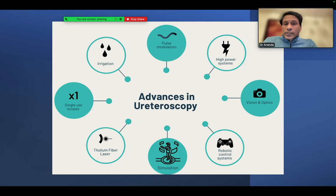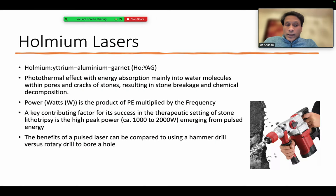These advancements we're going to discuss in various subtopics. The first one is the laser and the components of laser like pulse modulation, high power systems, etc. Then the vision and the optics, a little bit on the robotic control system and the role of simulation. The thulium fiber laser, it's no more a new one. I think some of you may have a thulium fiber laser in your institute. Then use of disposable ureteroscopes and advancements in irrigation.